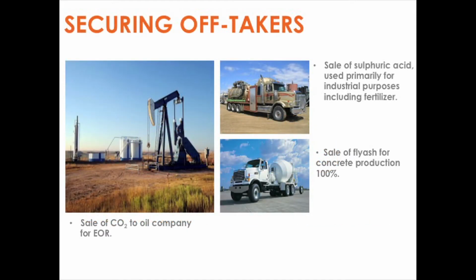So, securing off-takers for the products out of this facility certainly helped to make the business case. So the sale of carbon dioxide for enhanced oil recovery, sale of sulfuric acid out of that plant, and there's about 600,000 pounds a year being produced of sulfuric acid. And of course, fly ash, we do have precipitators that take a lot of the heavy particulate out of the exhaust before it goes into the amine process, and we sell that fly ash product as well.